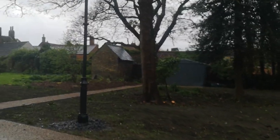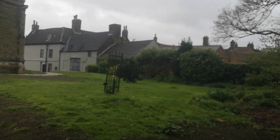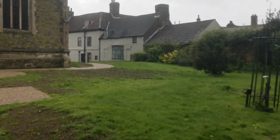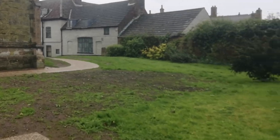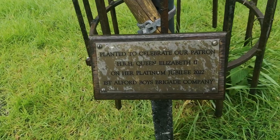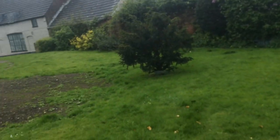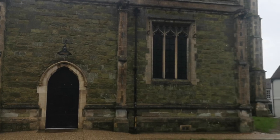So right, we'll wrap it up facing the church, but we'll just quickly show you what Keely was on about, this Queen's Jubilee plaque. So I'll just quickly show that as well. And there it is. Brilliant. Yeah, stunning church inside, absolutely gorgeous as well on the outside. It's beautiful. It is, it's really nice. And it is big inside, obviously. So right, we're gonna wrap it up and get off.